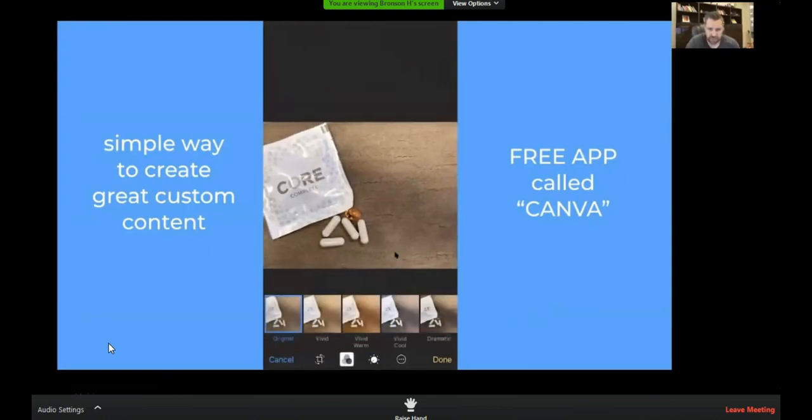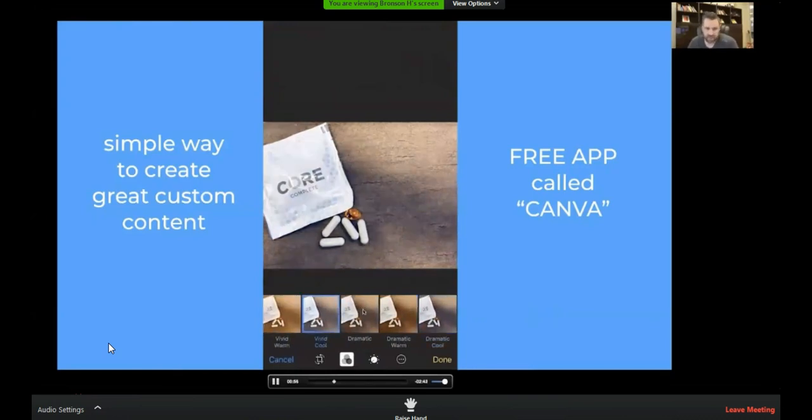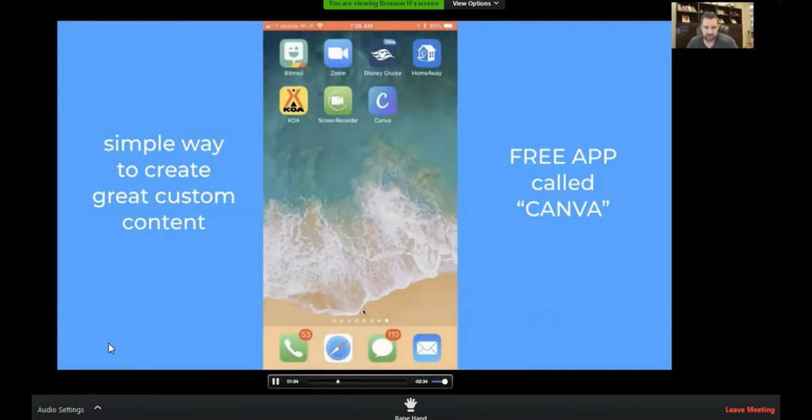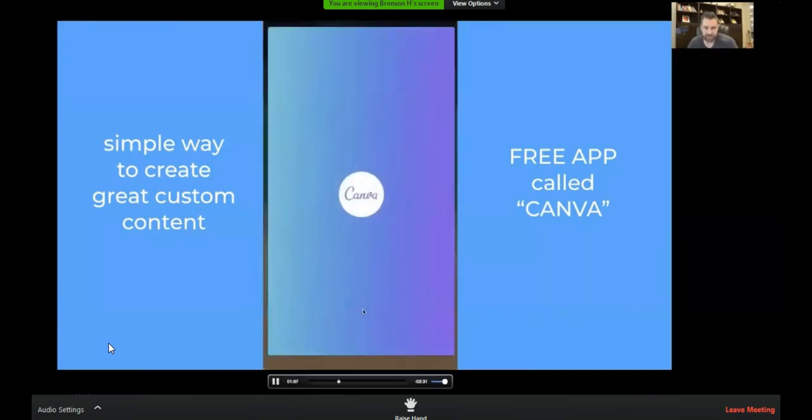And then there are some cool filters built in here that I just swipe through. I like this Vivid Cool filter. It already gave a cool Instagram feel, and all I've done is take a picture and apply a quick filter. The cool thing now is that I've got this photo on my phone. I'm going to open Canva, which is the one I told you about.